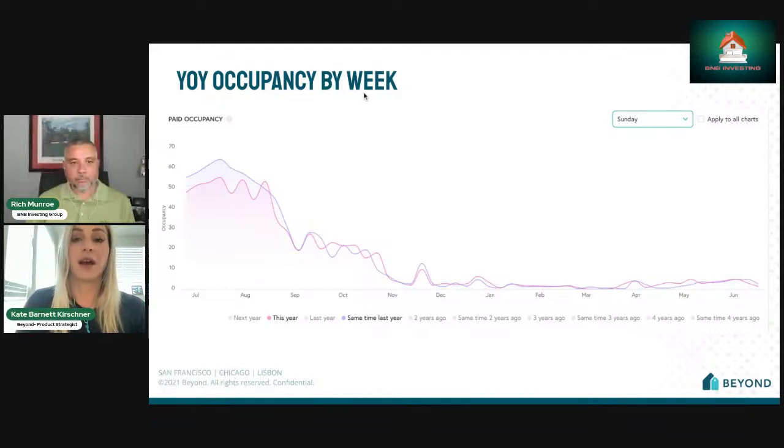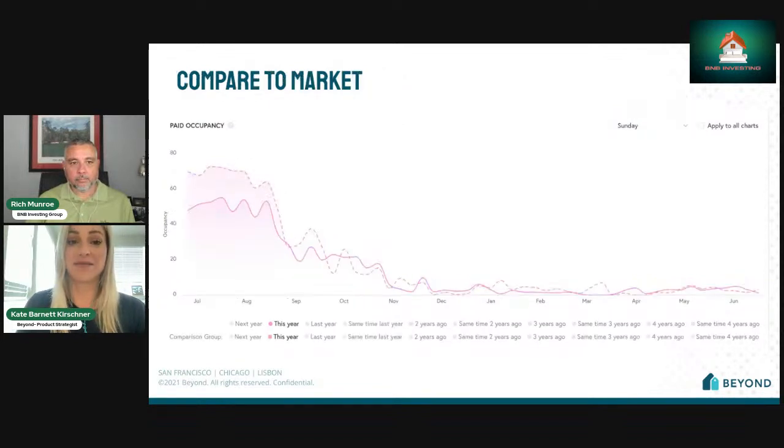And then after benchmarking against your prior year performance, getting a sense of what the market is doing. So just like our algorithm, we also provide two different types of data to our users. When we compare to market within our data component, we are looking at other Beyond Pricing users. And that's because a lot of our charts, we want them to be as accurate as possible. So when we're looking at paid occupancy, we want to give you true paid occupancy compared to the market and be able to pull out any of those maintenance blocks or owner blocks.